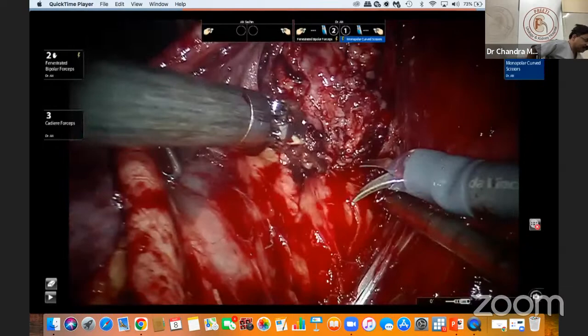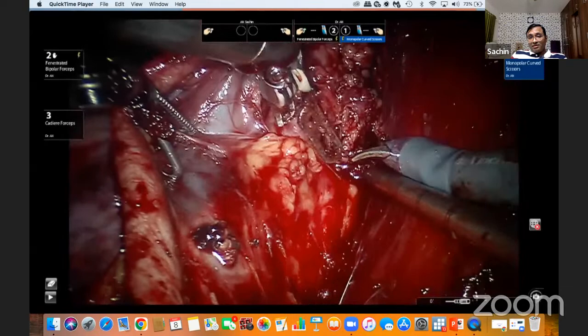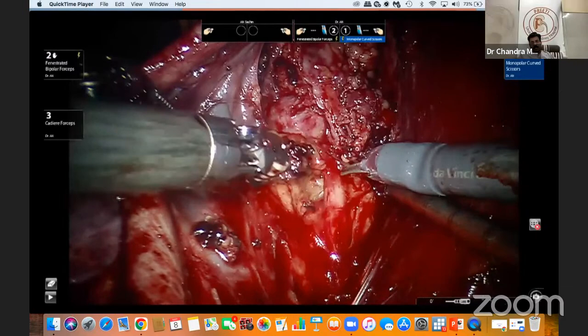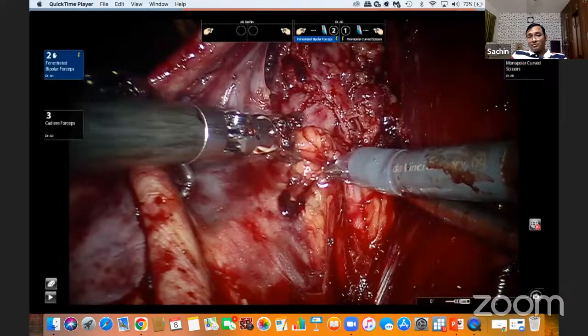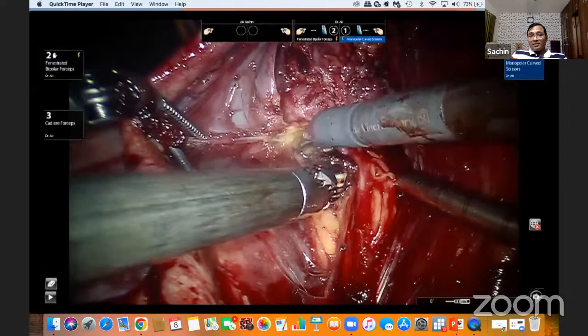Yes, yes. So I'm trying to find the obturator node here. This is the Marcille's triangle. Yeah, this is a big chunk. You can see the external and internal iliac vein there.